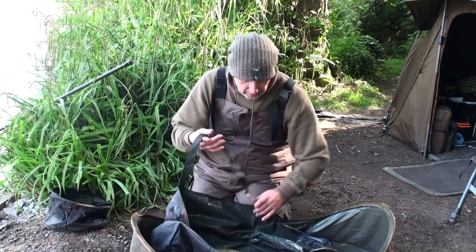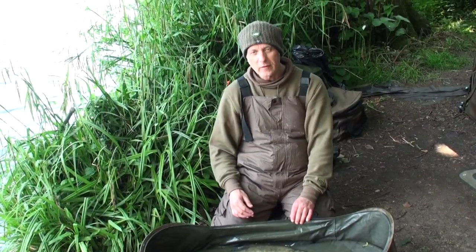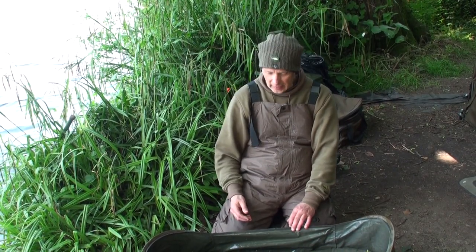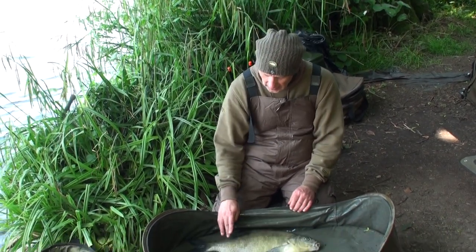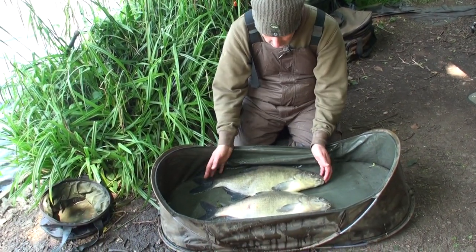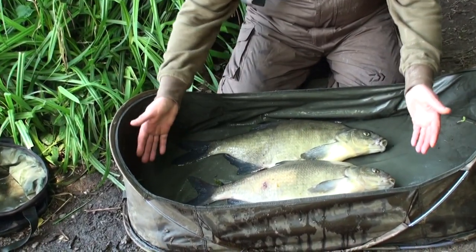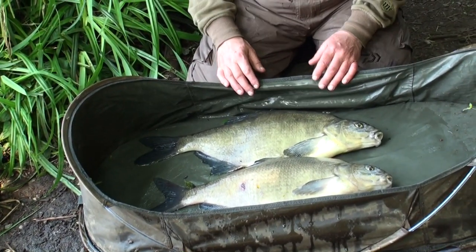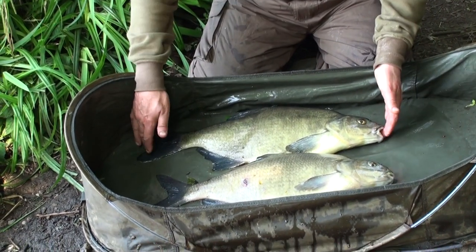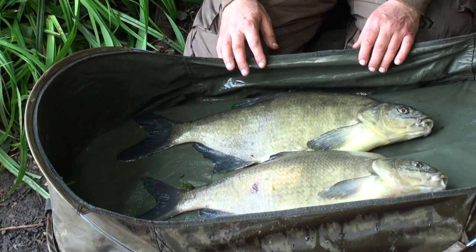Another slab. When you're having a bit of a busy old session on the bream, they tend to come in pairs, and I've had quite a few double takes today, and I thought we'd show one on the camera. Here's a couple of bream. I haven't weighed them, they're getting a bit blasé catching too many, but that one's probably creeping up to 5, and this is round the 6 pound mark. And so they both came at the same time.